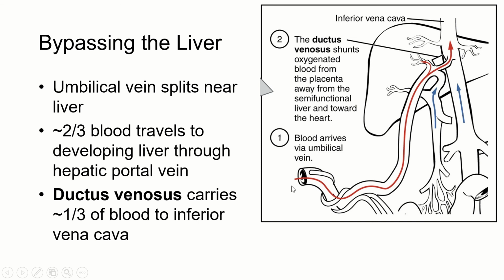Okay, so now notice we have oxygenated blood coming in here at the vena cava. But remember that the vena cava is carrying deoxygenated blood. The other blood here is blood that has already been to tissues in the lower body. So in the fetal circulation, the blood coming back to the heart is actually sort of half oxygenated. Some of it is oxygenated blood and some of it is deoxygenated blood.